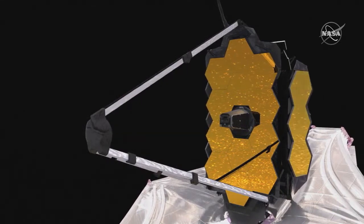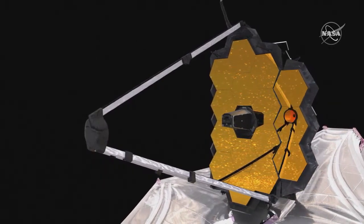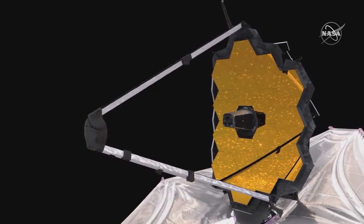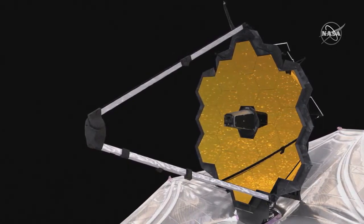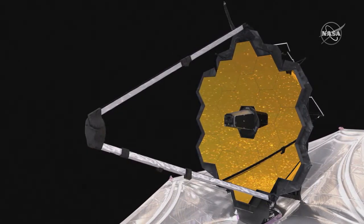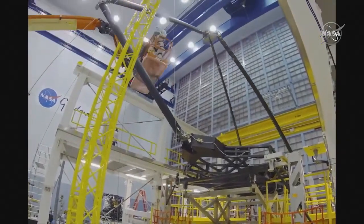After that, we have the deployment of the wings of the main mirror. In the next few days, the two sides of the mirror, which had to be folded up to fit inside the rocket, will be deployed. This is the largest space observatory ever built. And I believe we have footage of the test of the mirrors in the clean room where it was assembled. If we have that footage to run, Julie, you could maybe comment on what's going on here.